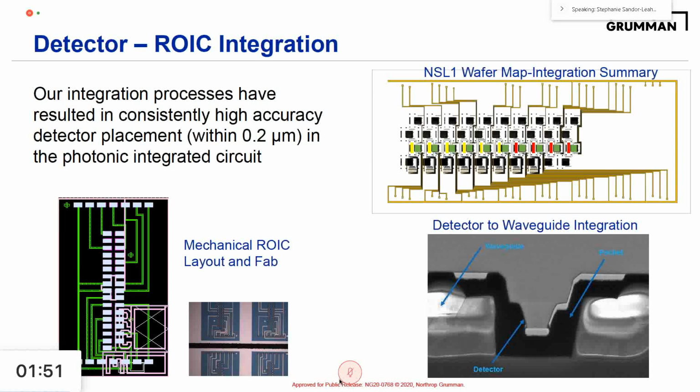And on top of it, along with the detectors, as I mentioned, we are integrating fully digital readout integrated circuits. We've designed those circuits, but in the interim, for these initial prototypes, we've built what we're calling dummy or mechanical ROICs. So we integrate the detectors and the dummy ROICs just to prove out the functionality of these devices. Next, please.